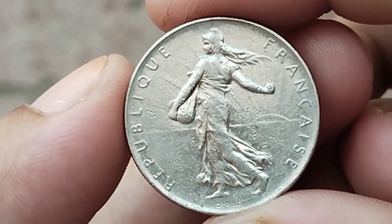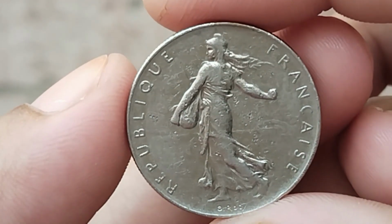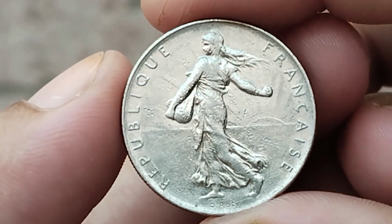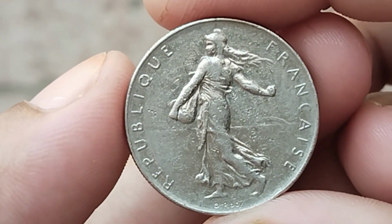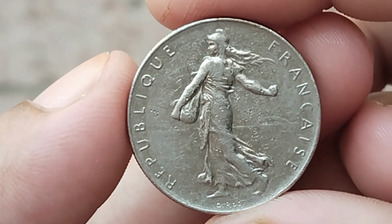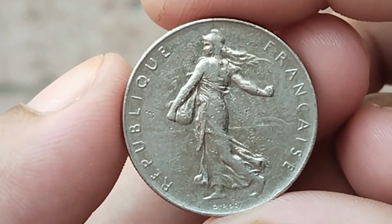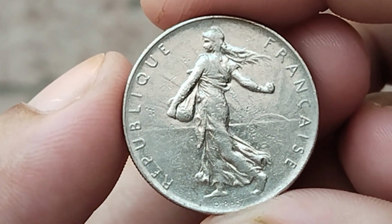Coins like the 1 franc, which were once seen as common pocket change, are now coveted by collectors willing to pay top dollar. Add in the fact that fewer and fewer coins from this era are in circulation, and you've got a perfect storm for skyrocketing prices. If you think you might have a 1977 France 1 franc coin in your collection, or you're looking to invest in one, you'll need to take a few steps.